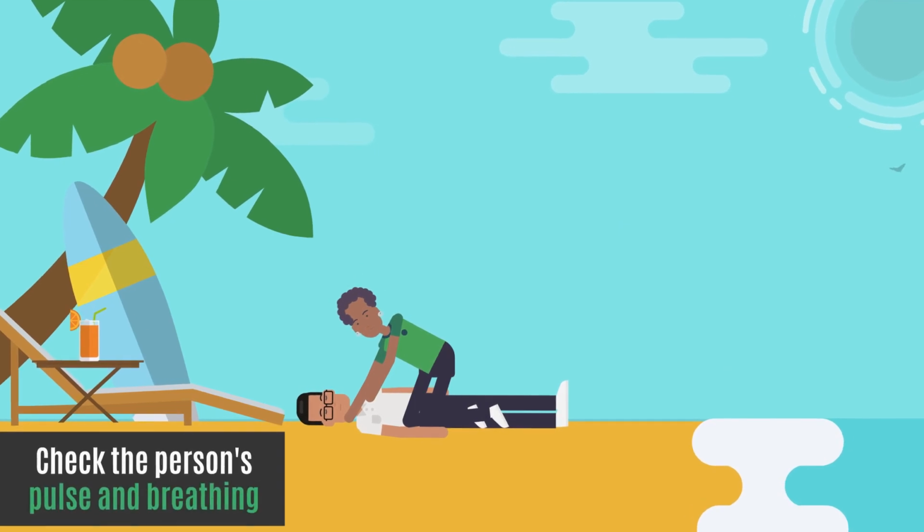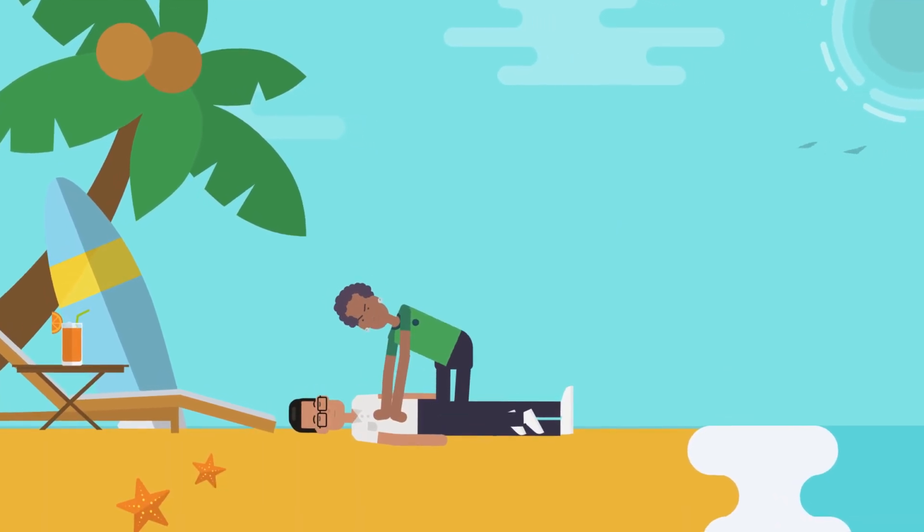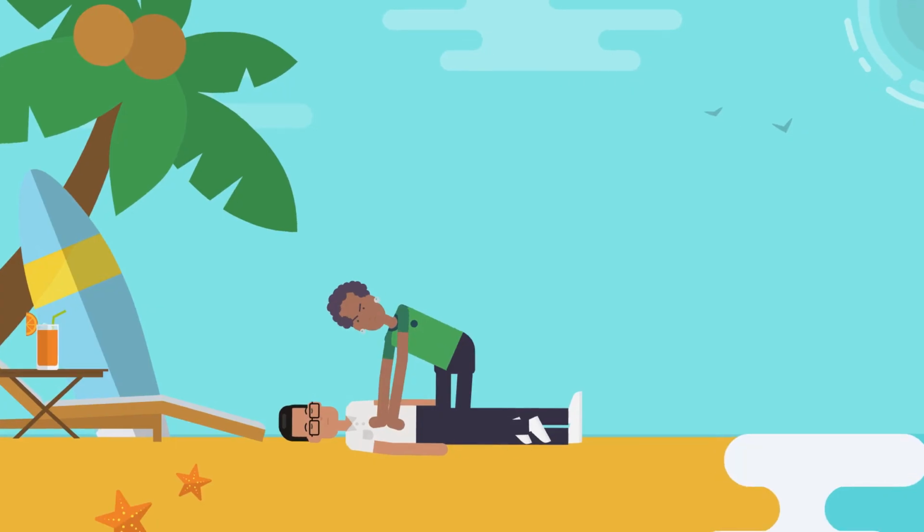Then check the person's pulse and breathing. If they are not breathing normally, begin CPR. Now comes the pressing part.